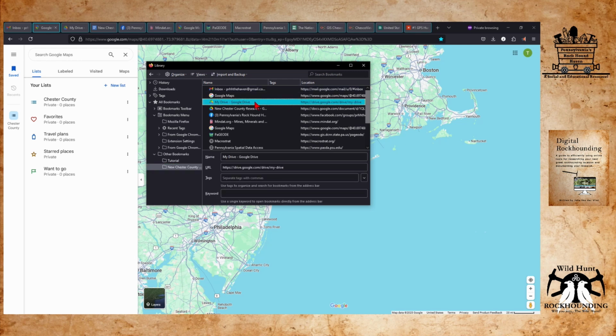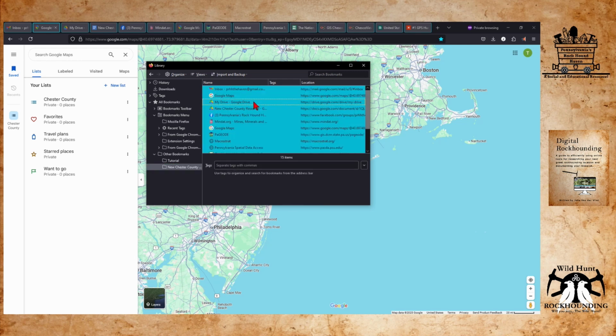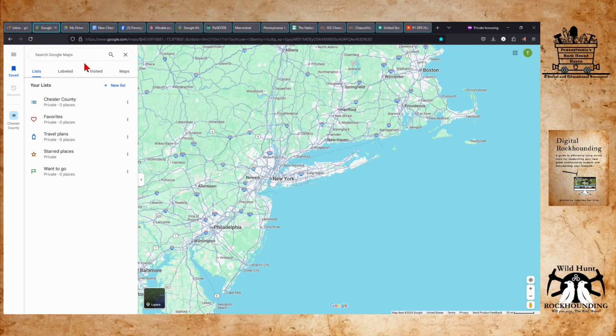So what we're going to do is use the keyboard, hit Control A. That will select all of the items in that folder. Now we're going to right click and do Open All Bookmarks. And that will get us right back to where we left off our research the last time. It's a really handy little tool to be able to use. It's a little less work you have to do, and it's a great way to keep things nicely organized.